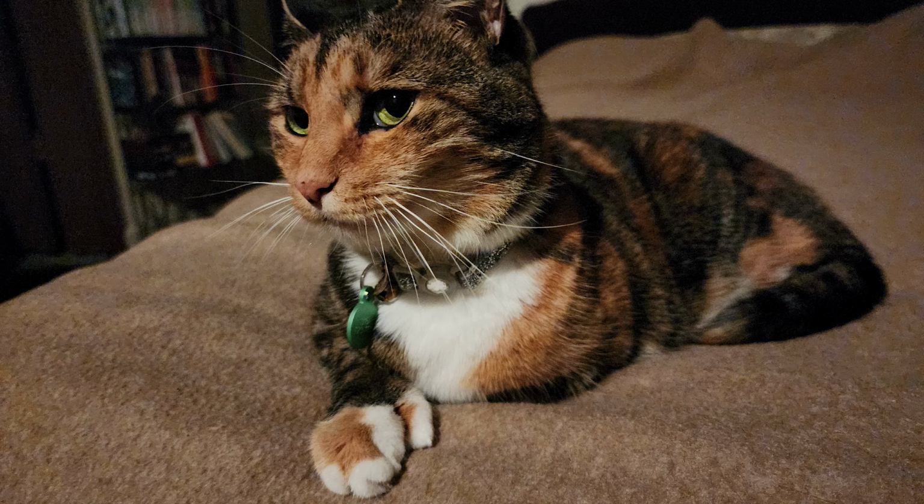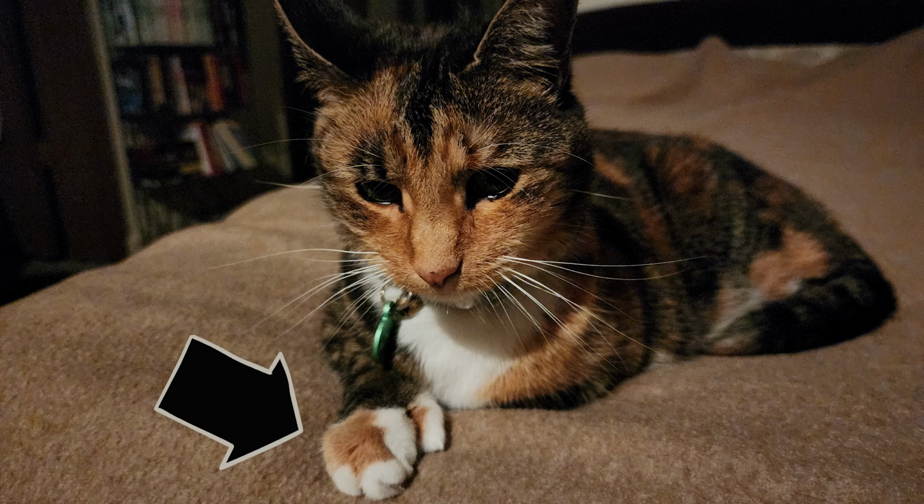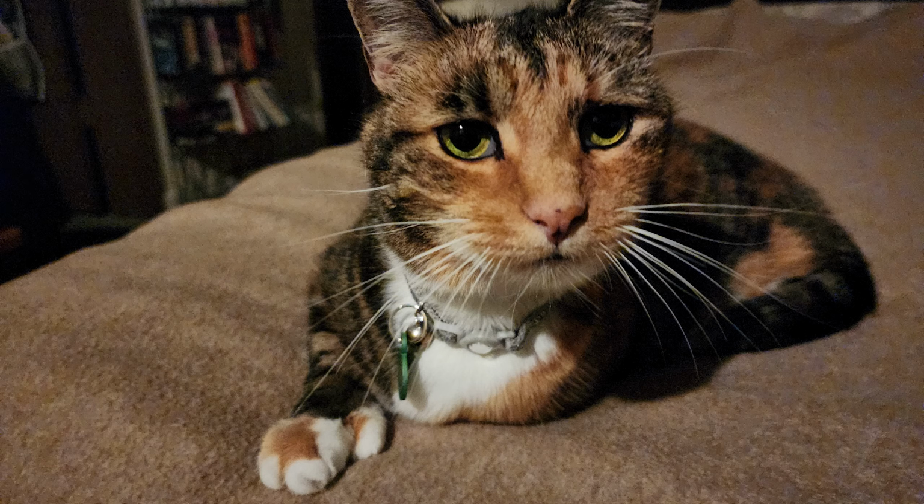And can you spot anything different about this cat? Look at his paws. It's a polydactyl cat. Have you seen one before?